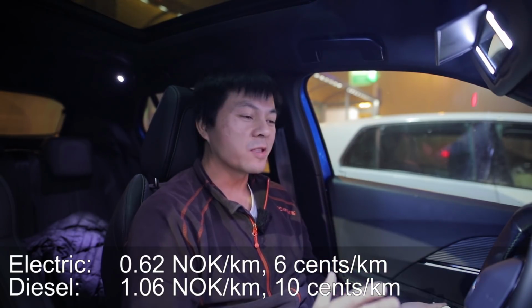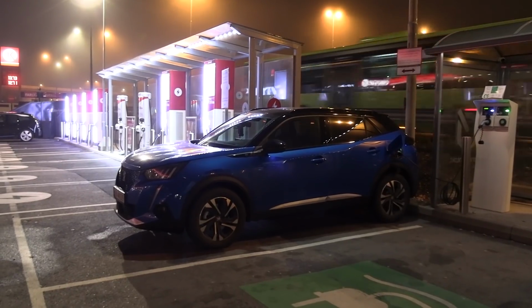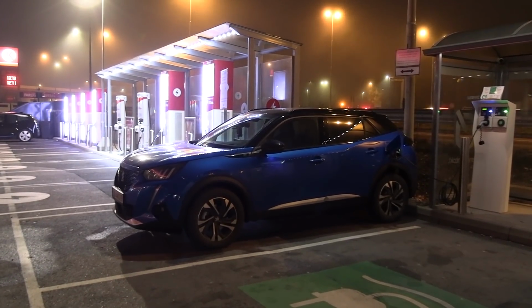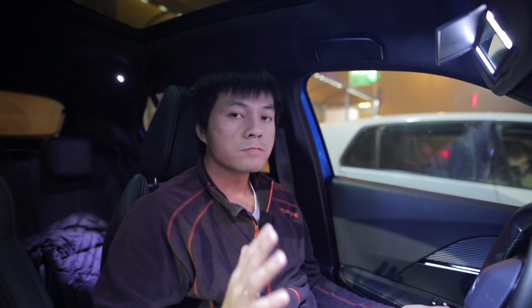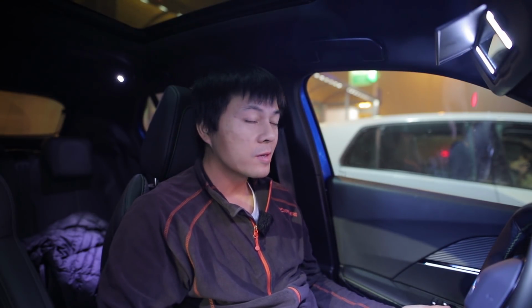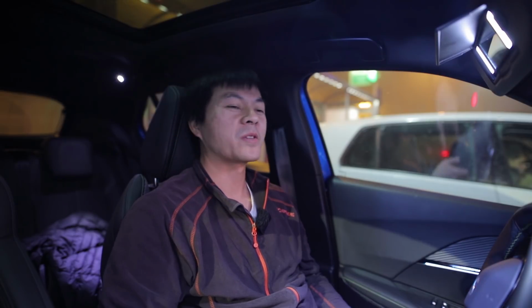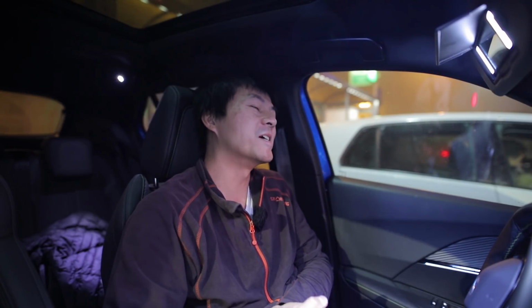And again, let me remind you, this car is an affordable EV. It's actually fairly spacious, the e-2008. It's spacious, affordable, comfortable, quiet. It's not an expensive Tesla, and it can be this cheap. Yeah, I don't know what else to say. I think I'm just going to end now.